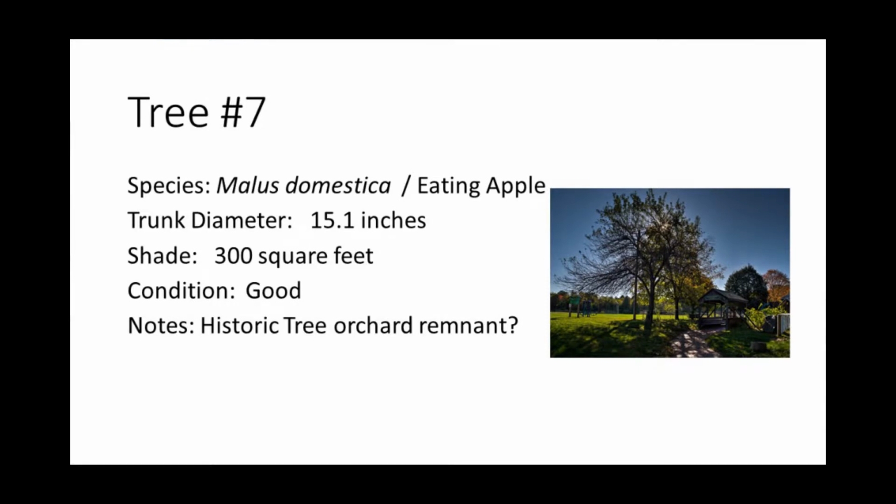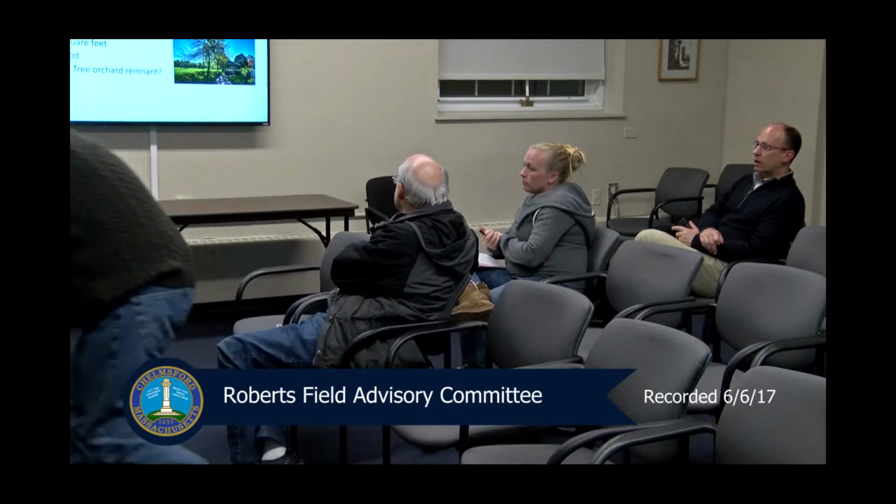This is out in front. It's an eating apple. At first I thought it was a crab apple, but it's not. It's an eating apple. 15-inch trunk, 300 square feet of shade. Could you join us, Jim, so the microphone can pick you up, please?